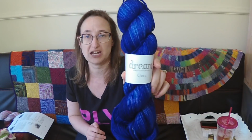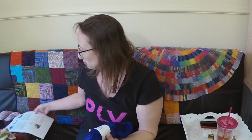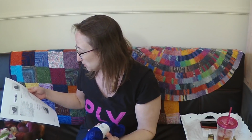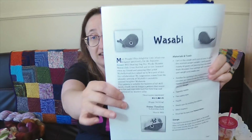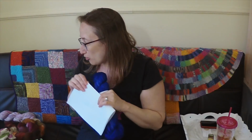So this week I hope to make one of the whales so I can show you, and then maybe the following week make the other one, and then get these out in the mail. So that is Wasabi, and that is going to be what's on my needles this week. So, that's it for the knits. I still do have the secret knit going, and I'm making progress on that. Of course, that's why I'm not making as much progress on everything else, but I'm continuing to work through my projects.